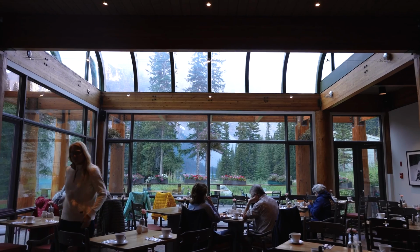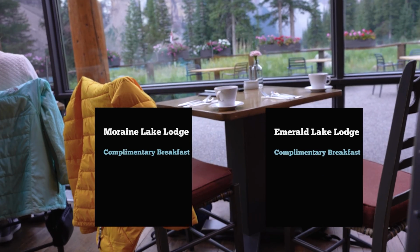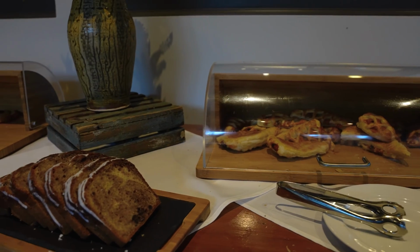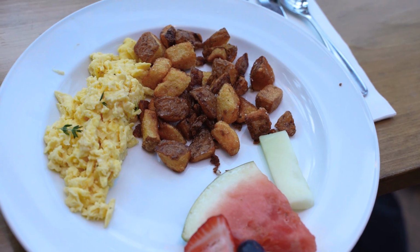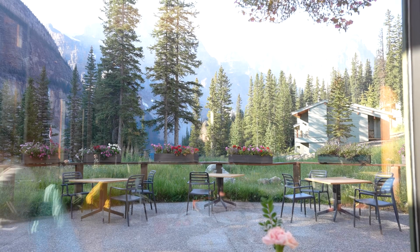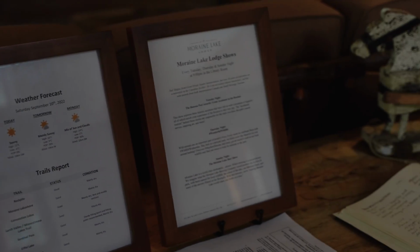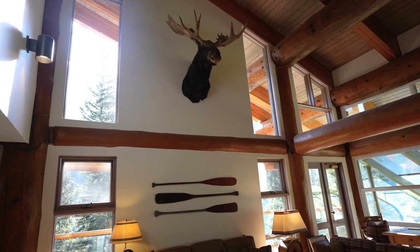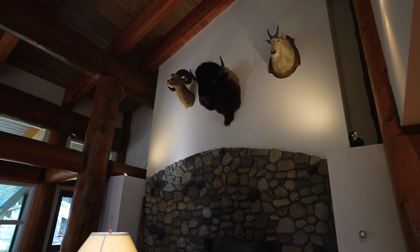Talking about breakfast, which by the way, unlike Emerald Lake Lodge, is complimentary with the room rate of Moraine Lake Lodge. The continental breakfast buffet is average at best and only offers limited options. We were not impressed with it, but at least something was free, you know. Along with the complimentary breakfast, Moraine Lake Lodge also offers complimentary afternoon tea from 3 p.m. to 5 p.m. and is served in the library, but there are no good options.